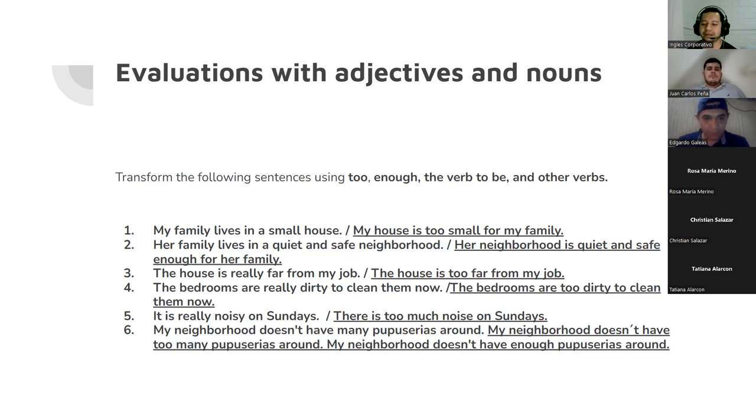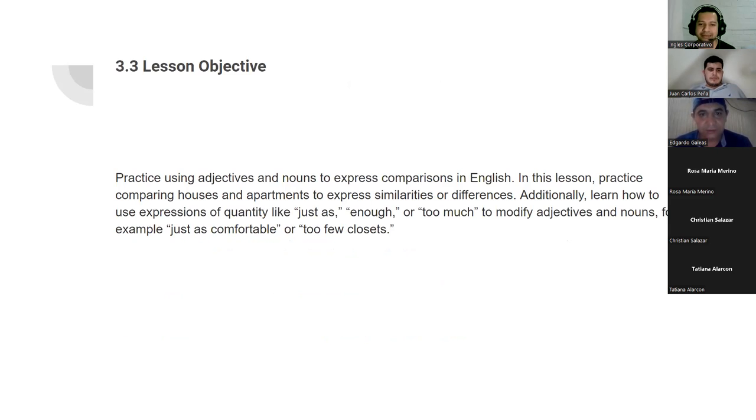So those are some examples for the structures that we have studied in the previous class. Now we are going to study today's class. Today's lesson is about practicing comparisons. That's why I ask you to do your homework, like compare your house with another friend's house or your grandmother's house. So the objective says practice using adjectives and nouns to express comparisons in English. In these lessons, practice comparing houses and apartments to express similarities or differences. Additionally, learn how to use expressions of quantity like just as, enough, or too much to modify adjectives and nouns. For example, just as comfortable or too few closets. So what we are going to study generally is just how to compare in a different way.